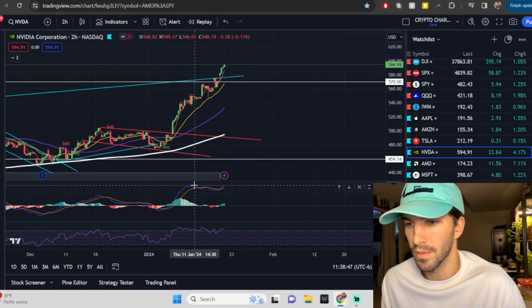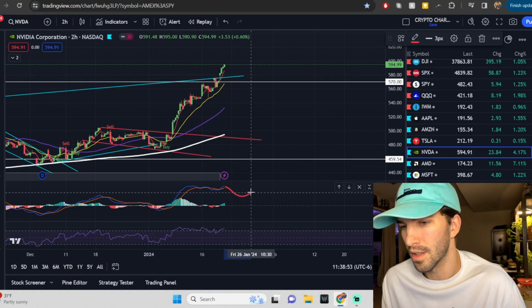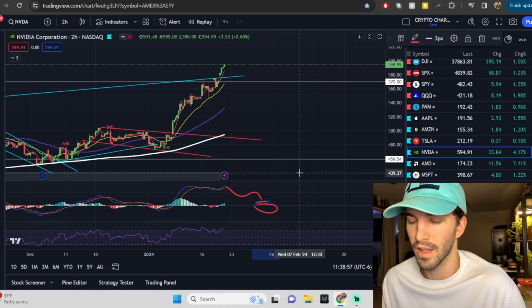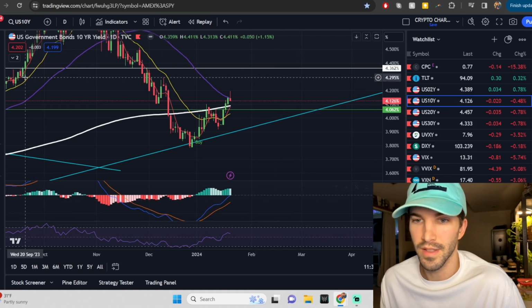Because up in here right now, we do have such good buying. It's not close to the center line. I would like this to dip a little bit lower and then curl back up, getting me nice and close to that center line so I can be a little more confident that, hey, this has a very good chance to reverse.